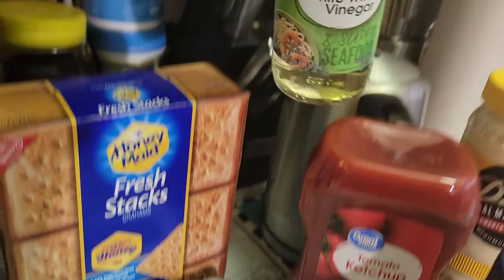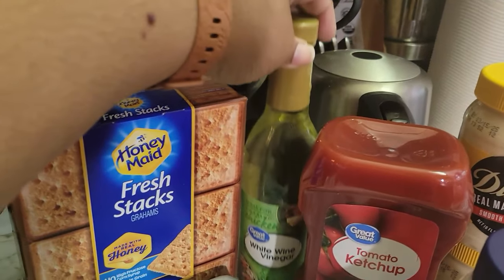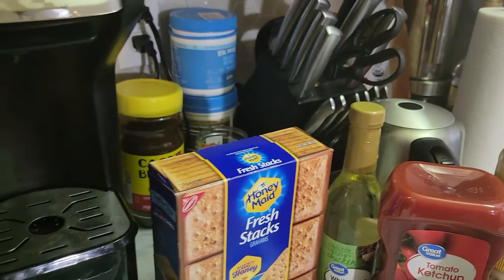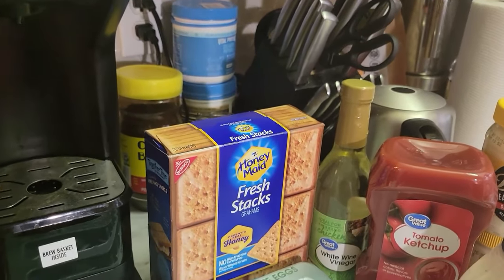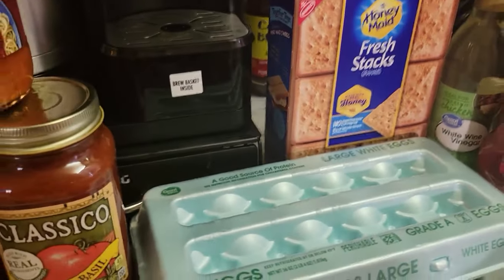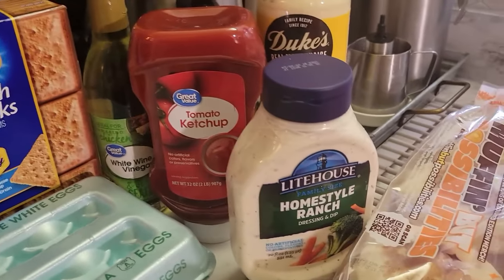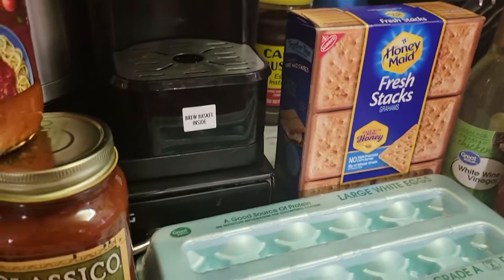Back here, this is my white wine vinegar. I use white wine vinegar and olive oil and a little bit of lemon on salads instead of regular salad dressing. It's quite yummy as well, and it's lower in calories than regular bottled ranch dressing.